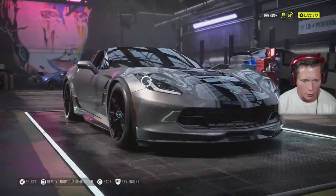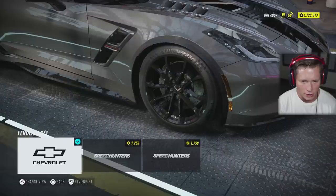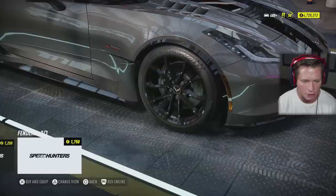Let me see what we've got going on for fenders. Do we have any wide body options or anything? Interesting. So it looks like we can add a little bit of carbon fiber there instead of the black plastic, which I definitely think we're gonna go for.